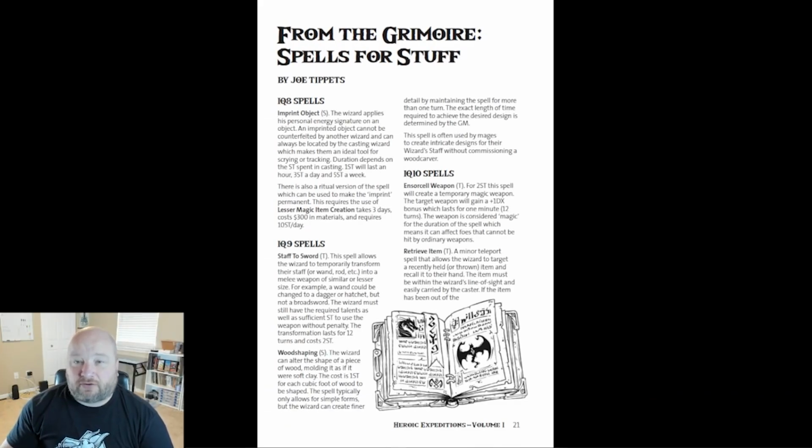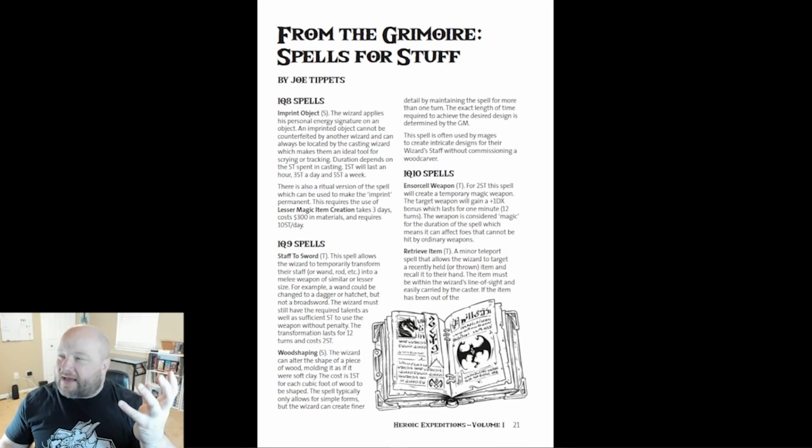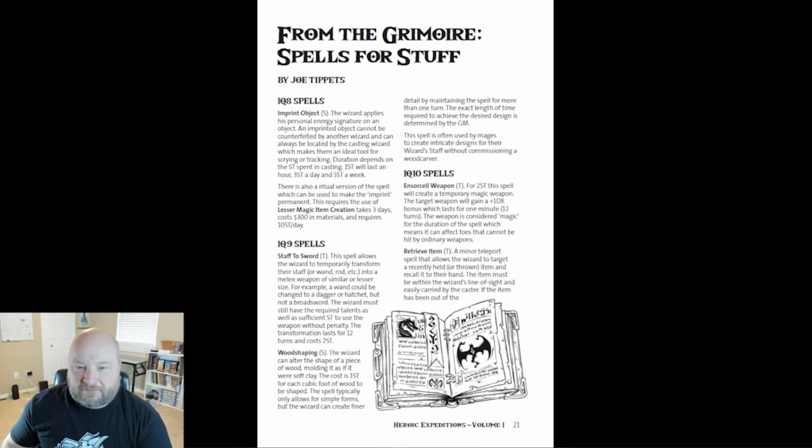And Joe Tippett graces us with his second article. This one's giving us just a few spells, but they're really cool. Cinematic in nature in some parts. My favorite is Retrieve Item, and it's that one you've seen before. Some adventurer swipes something from some other character, and he says, I got the thing. He looks at his hand. It's not there. It's in the wizard's hand, looking back at him like, ha, ha, ha. You know, that's just cool to have as an official spell. I think that should definitely be there.